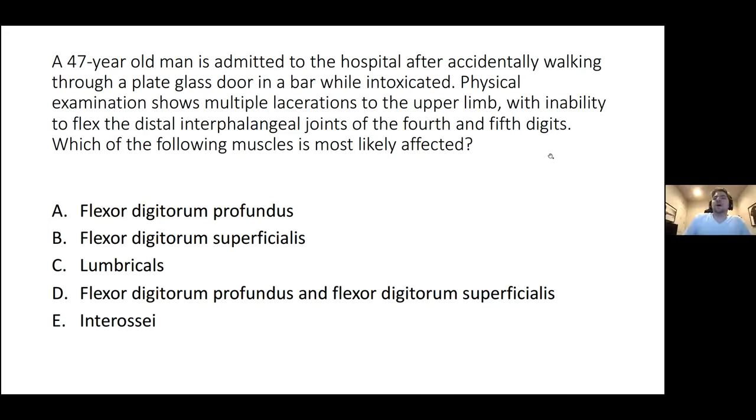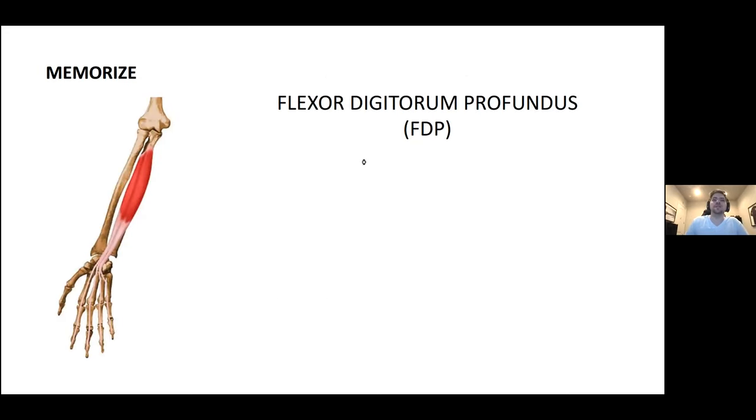All right, so the point here is that we're looking at the fourth and fifth digits, right? You'll see that the fourth and fifth digits are innervated by the ulnar nerve and they come off that area of the flexor digitorum profundus. This is another tricky concept that we want to look at. The flexor digitorum profundus is a tricky muscle, which is why they like to test on it. It actually is dually innervated, so half of it is innervated by the ulnar nerve and the other half by the median nerve.